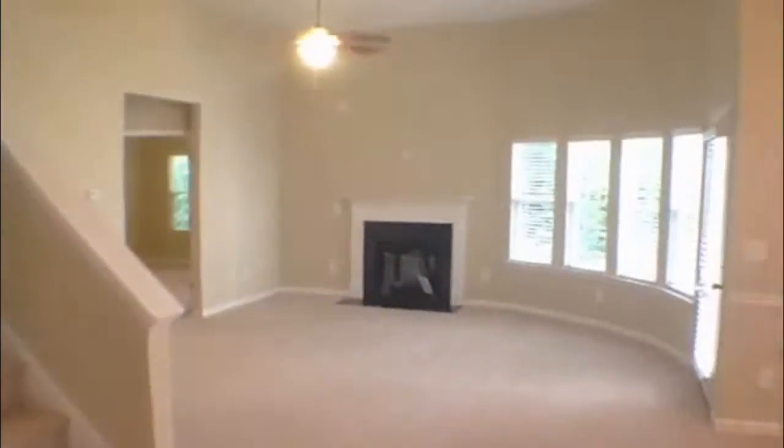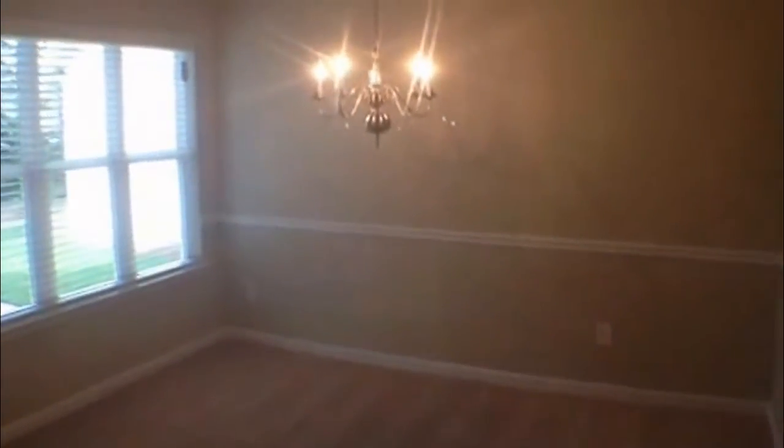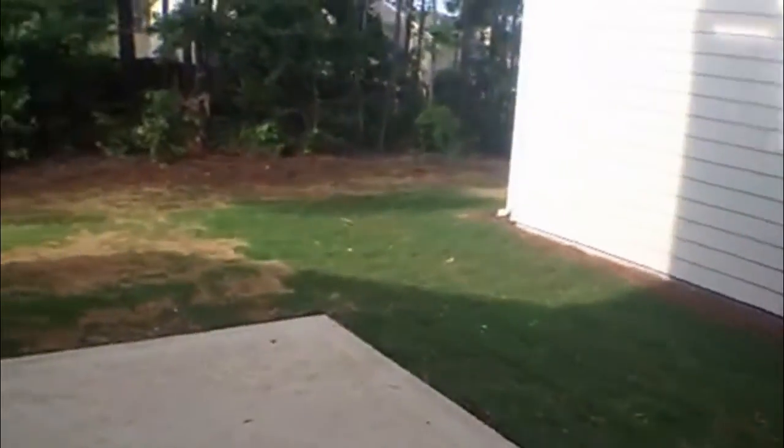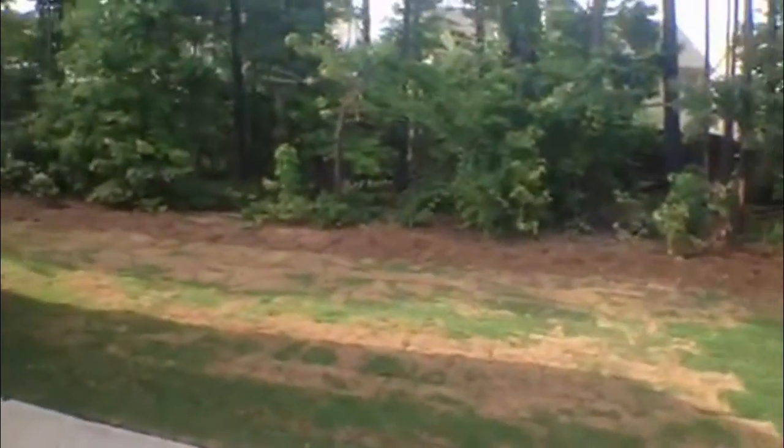As we exit the kitchen, to our right is a dining area, a chandelier, bay window that outlooks the backyard, and to the left, we have a large living room. Beautiful marble gas fireplace. We also have a door that leads to a private back patio. This house has a beautiful private lot in the back.